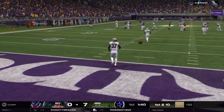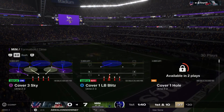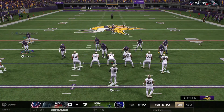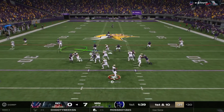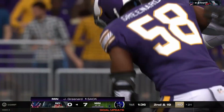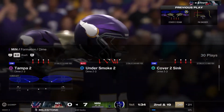And he opts not to bring this one out, so they're going to enjoy some good starting field position from the 30. And the drive will start out with a 1st and 10. Now he'll throw off the play fake. Pocket isn't holding up. They're able to drop it. And the big play drives them backwards.